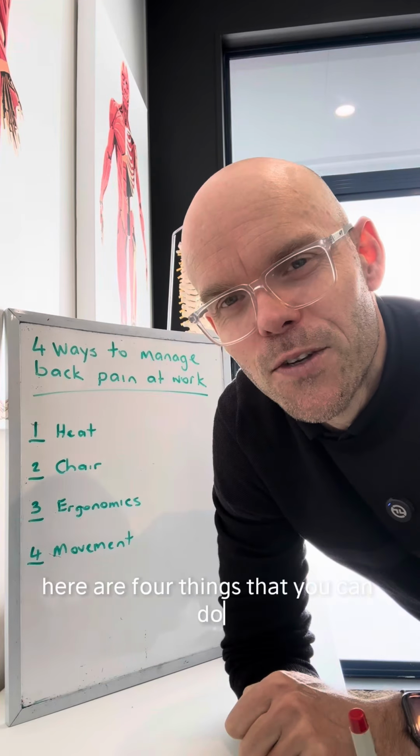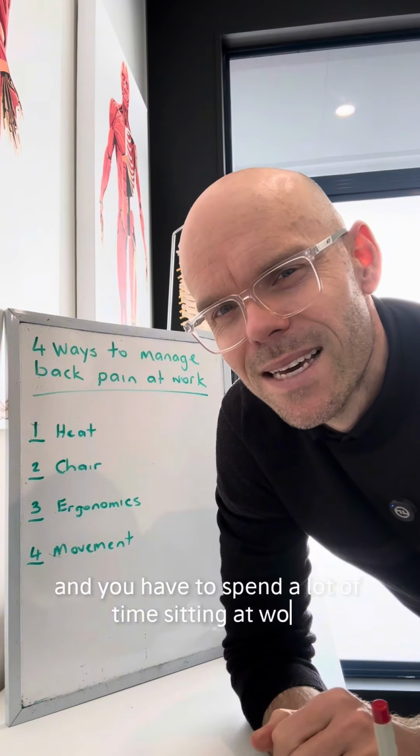Here are 4 things that you can do if you've got a sore lower back and you have to spend a lot of time sitting at work.